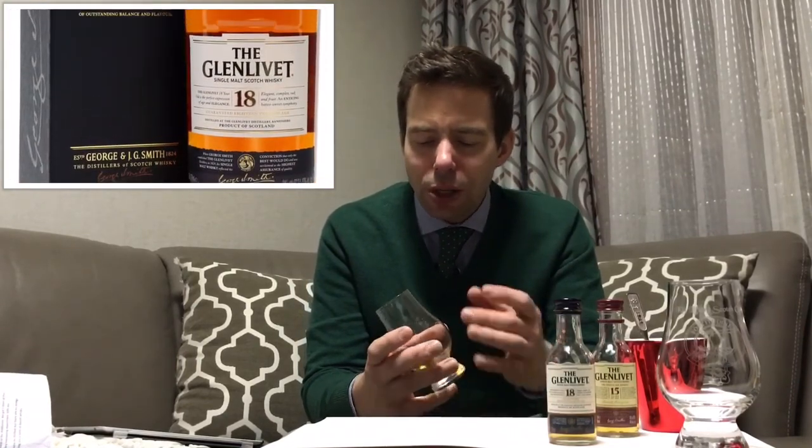Well, I really like the effect of the water on this. Again, a little bit more of that old book, old library effect. I'm not getting any leather. It's got spices, just ready to fire. And when I swallow, I've still got some spiciness going on in my throat. A little bit of prickliness on my tongue. These are hallmarks that I would say are evident of a young whiskey. So that is a little bit of a dilemma.